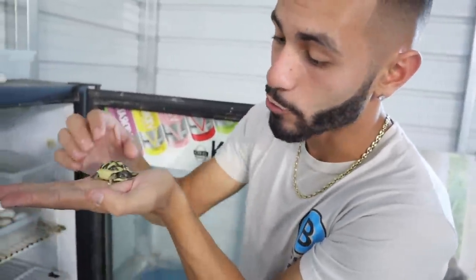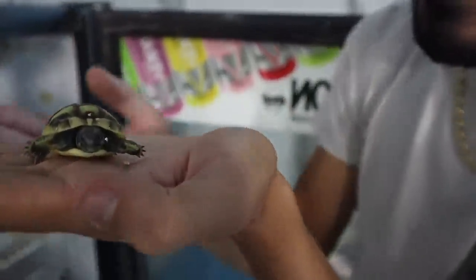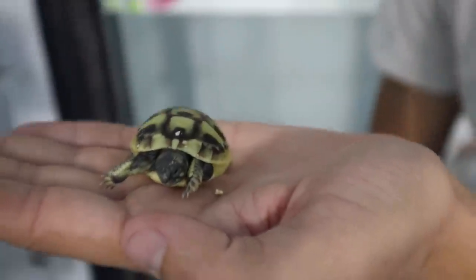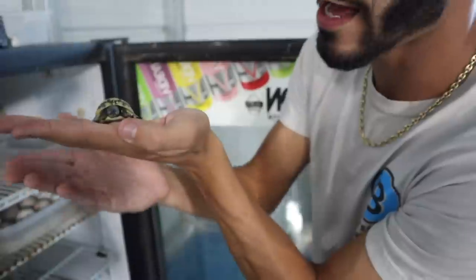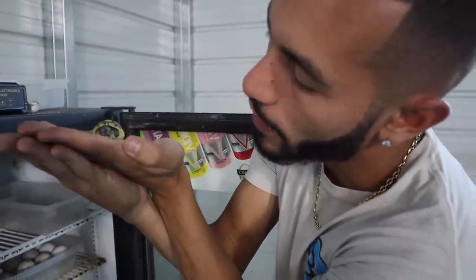And it made my day. I hope you really enjoy this gorgeous little Eastern hermit tortoise. I'm going to keep this guy for a little bit, get him to size, make sure he's eating. And I'm going to show you a whole setup on another video on how to set up this beautiful little Eastern hermit tortoise. I mean, look at that little dude.